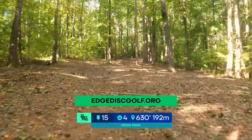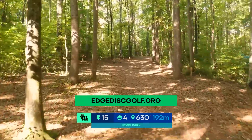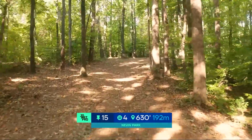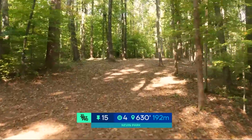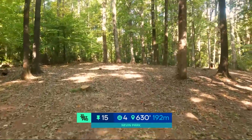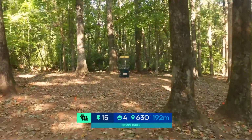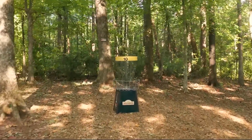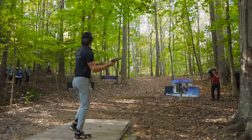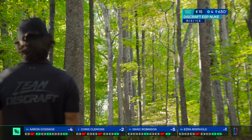Hole 15. Par 4. Tough uphill shot. You have to bend it and try to land it in this area right here. Somewhat short of that tee pad. From there, it is a blind uphill turnover or anhyzer or a righty forehand trying to beat these trees that are assorted across the fairway. Doesn't look that difficult when the drone flies, but when the player is staying on this tee trying to get the disc in that right position.